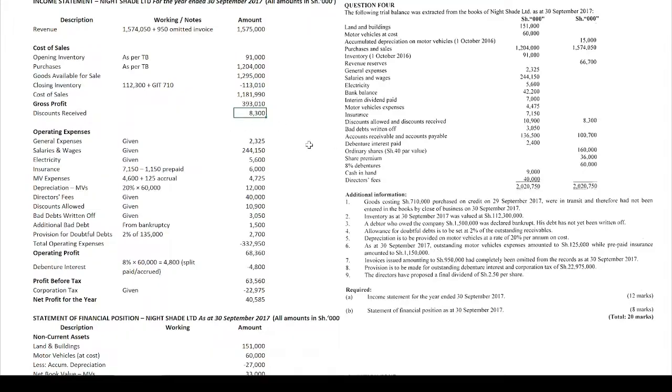Then we go to the expenses. For the expenses, we are going to add all the expenses, then we subtract them from the gross profit. We have been given the general expense to be 2325. We also have salary and wages. As you can see, we have 244. Then the electricity, that is 5600, that is given.